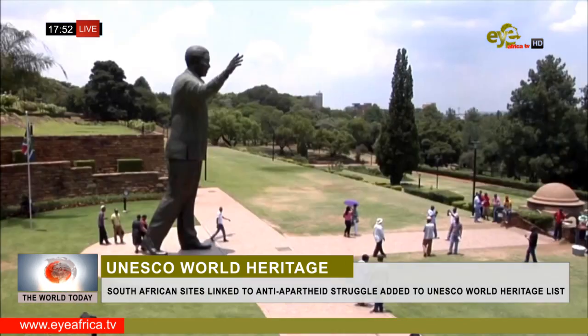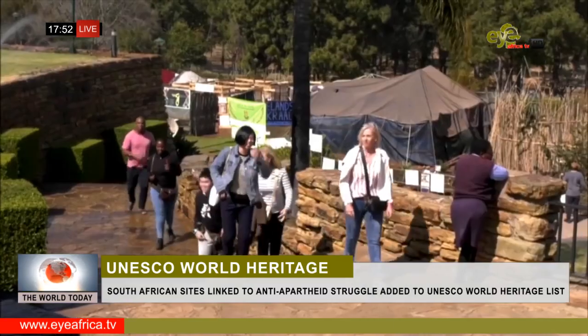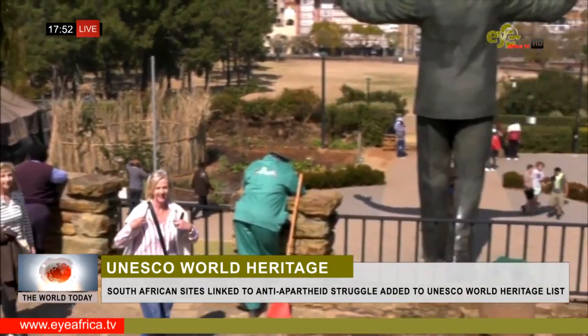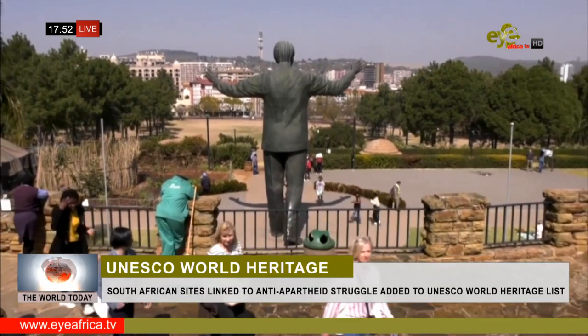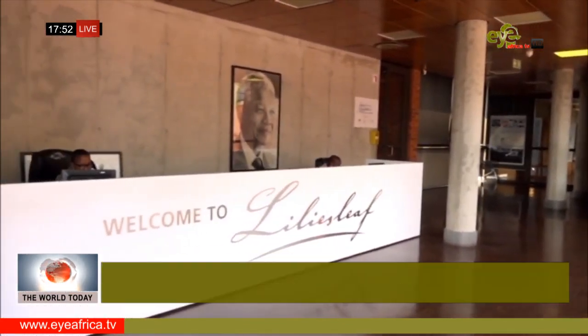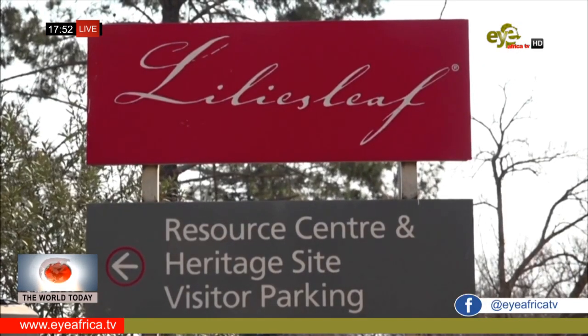A 9-meter-high bronze statue of Nelson Mandela has stood at the foot of the buildings ever since it was unveiled a day after his funeral in Qunu in 2013. The sites are scattered across 4 provinces and 7 municipalities. Another one is Liliesleaf in Johannesburg, a huge icon of the struggle.